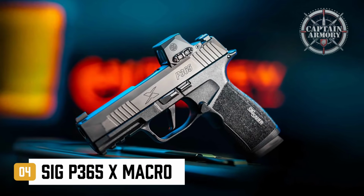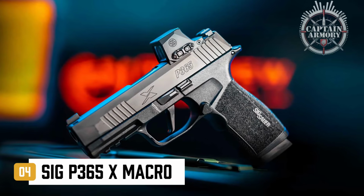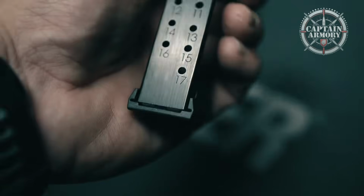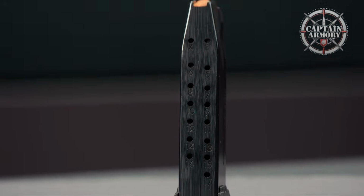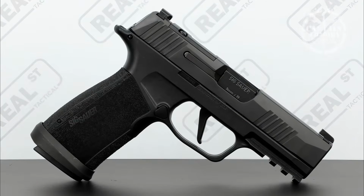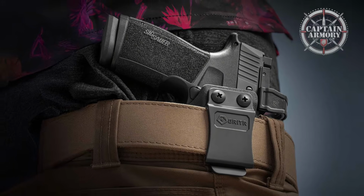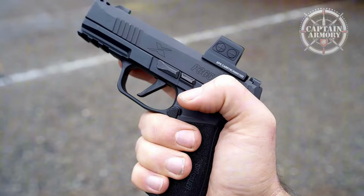The Sig P365X Macro extends the success of the P365 line by pushing high capacity into a remarkably slim frame. With a 3.7-inch barrel, it holds 17+1 rounds, offering near service pistol capacity in a package barely an inch wide. Weighing around 20 ounces, it remains easy to carry while feeling more substantial than a typical micro compact.